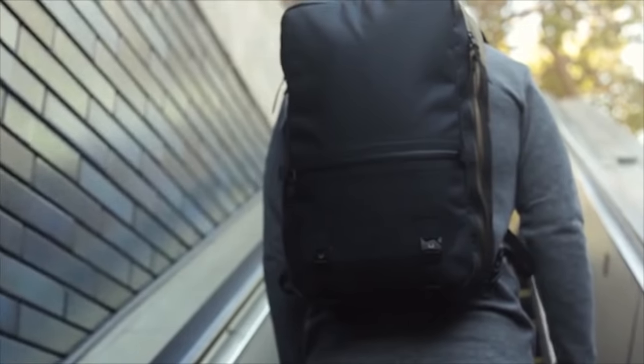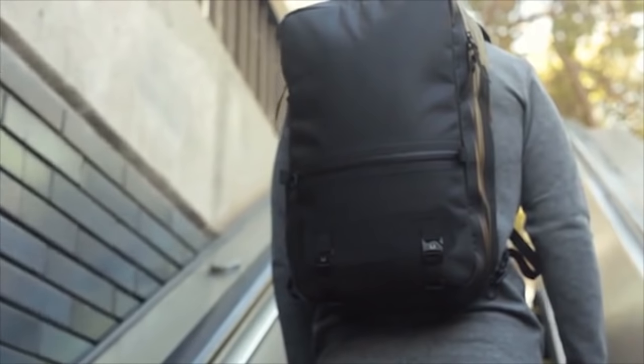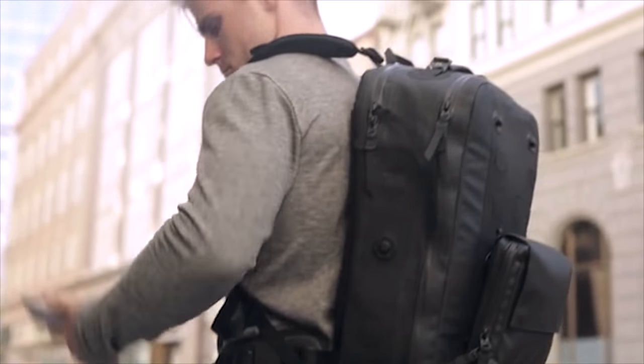Whether you're headed to the city streets or halfway around the world, Black Ember keeps you in performance comfort and your gear fully protected. Number two.